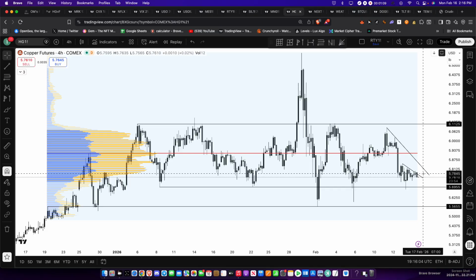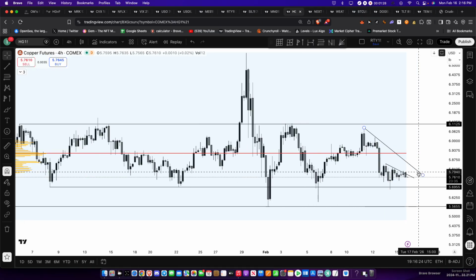So as of right now, I am in a trade on copper. I am long. I'm targeting the upper side of this range. This could very well come back down and test the bottom side again, and I would like to long that too. Just treat it as a range. Just straight price action there, right?